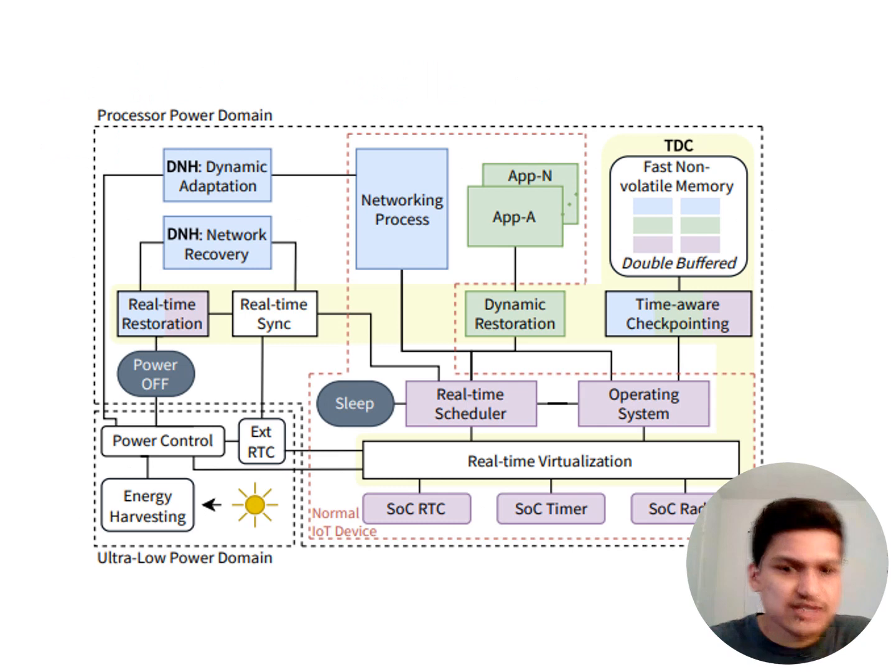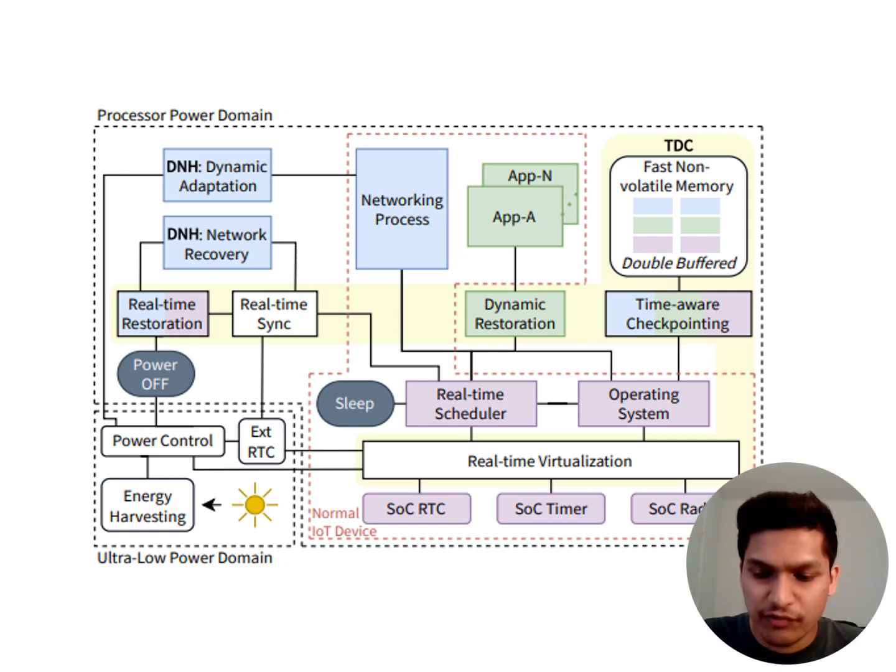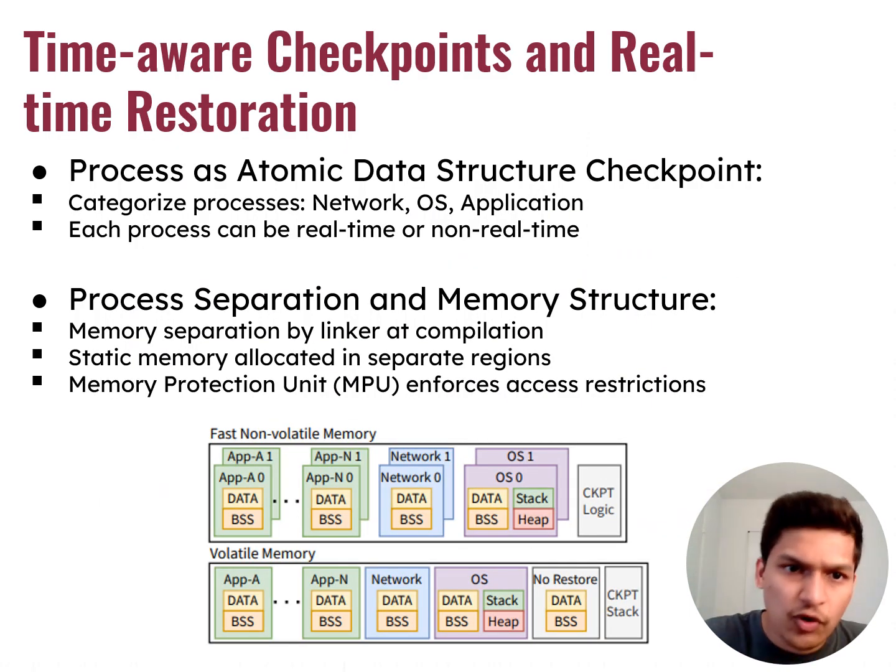So this is the network architecture that I was talking about, and you can pause the video and have a look at it, and as I explained, the network processes, the real-time scheduler, how they are linked, and how time-aware checkpointing works. So next we'll move forward to time-aware checkpoints and real-time restoration.